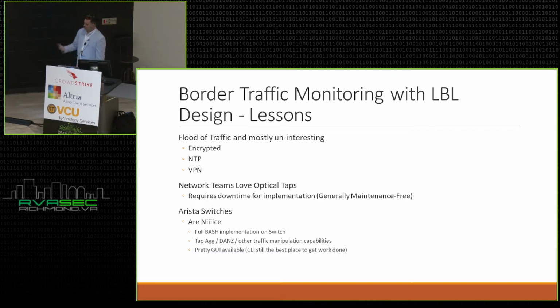Our network teams, they love the optical taps. They're pretty much maintenance free. There's no moving parts, and the only downtime is the implementation. Otherwise, it's an optical tap. You know, you're splitting light.